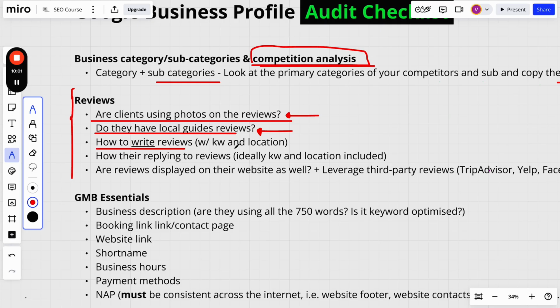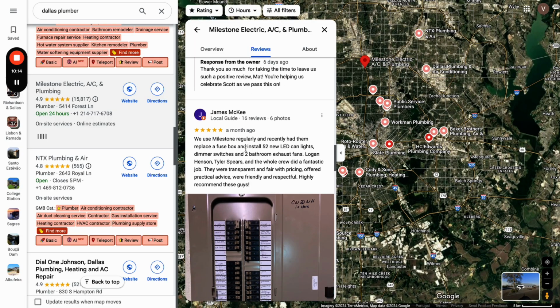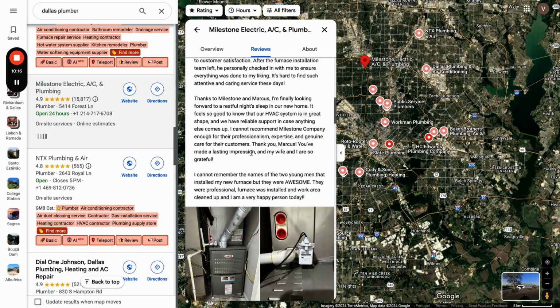Now, very important: how to write reviews. It's not just about having reviews, right? It's about how you write them. You've got to make sure you sprinkle in keyword and location. What do I mean by this? Let me just go over here, a quick review. For example, let's go with this one.